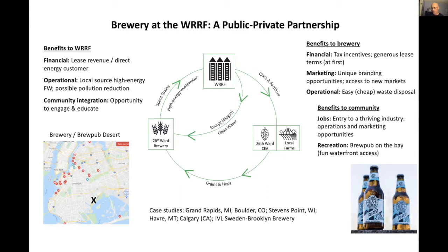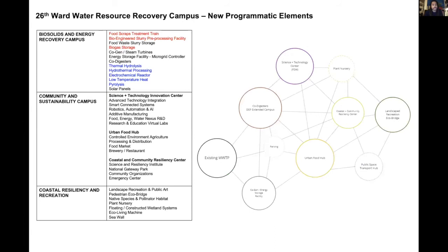All right. So understanding the complexity of this project and acknowledging the need for the integrative and iterative design process, technology, education, food production, and recreation were the main drivers for programming this project. The new programmatic elements revolve around the biosolids and energy recovery campus, the community and sustainability campus, and the coastal resiliency and recreation campus.